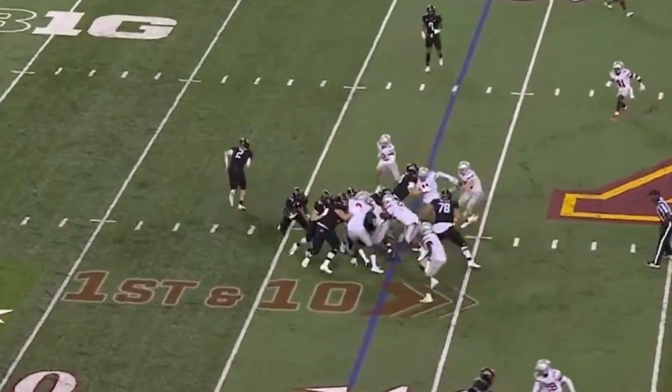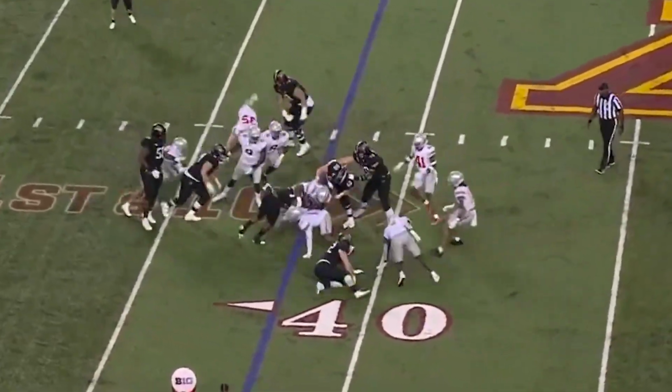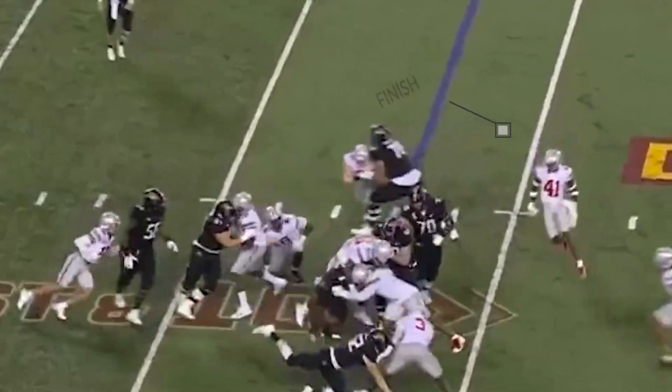Here we go with a little bit of block into the whistle. Daniel just fighting in there first on a combo block, then takes his man, pushes him out.